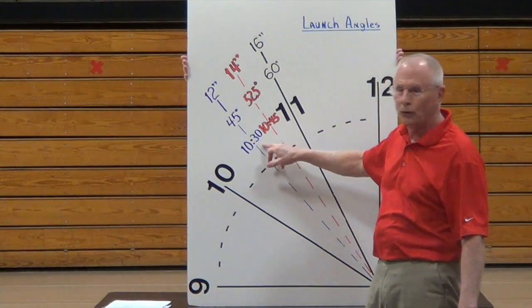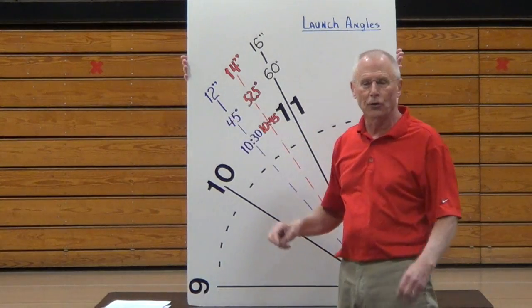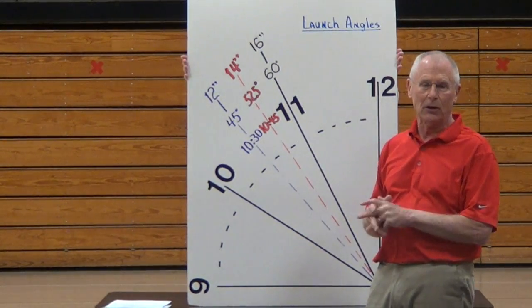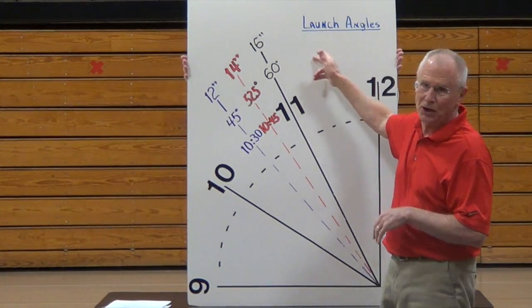And this is a real common launch angle, it's 10:30. 10:30 says you're only going to be able to use 12 of those 18 inches, and it's going to be really difficult for you to make a lot of shots under those circumstances. Now, I want to come back to this 60-degree launch angle.